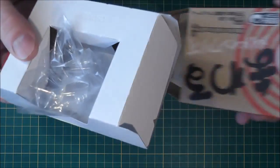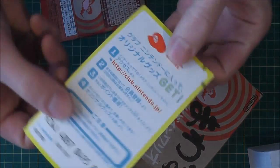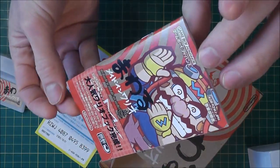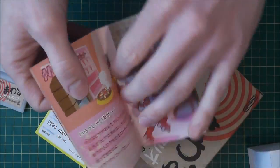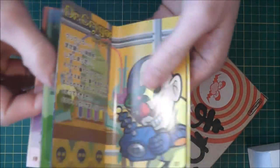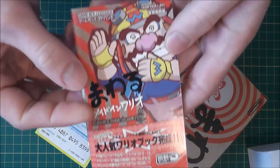And inside, I'll just take this out here, and it came in its little baggie and everything. Inside you've got your inlay, and you get your points card, your Club Nintendo, and you even get a full colour manual. But it's not just a manual, it's also like a little comic strip. So each of these pages folds out and you've got some info on the different characters in the game, and I just think that's like the coolest thing. I won't show you every single page here, but there's tons of really cool looking Japanese art in there.